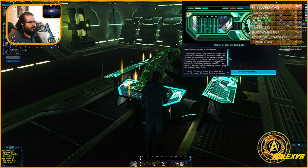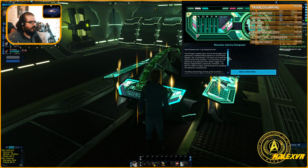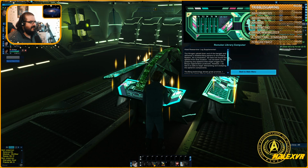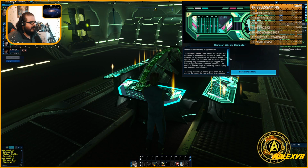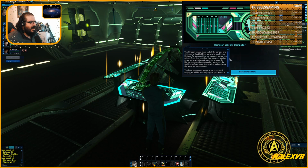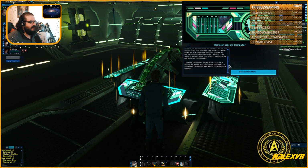Head researcher logs supplemental. The Erosion upheld their end of the bargain and delivered a disabled Borg sphere to the Pilata system. As a precaution, we have not moved the sphere from that location. We don't want to risk powering any systems that might trigger the Borg's regeneration protocols. However, I do feel it is safe to begin dismantling and analyzing the sphere's components.